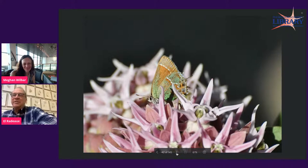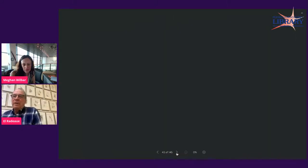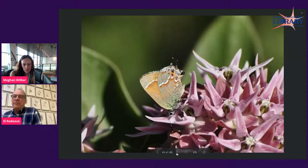Okay, this is the milkweed again with a little hairstreak on it. This is the juniper hairstreak. I see these out by Pueblo Reservoir quite often. Their host plant is juniper, but they've got that beautiful greenish cast to them. And as far as lifespan of butterflies, there's another good look at that hairstreak. It's got the fake eyes and the antenna.